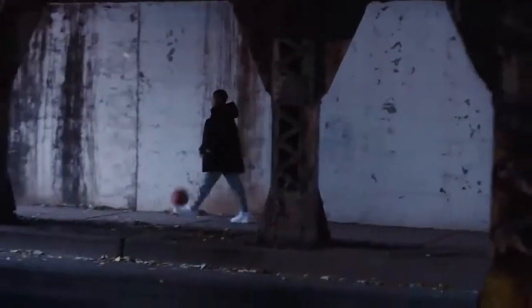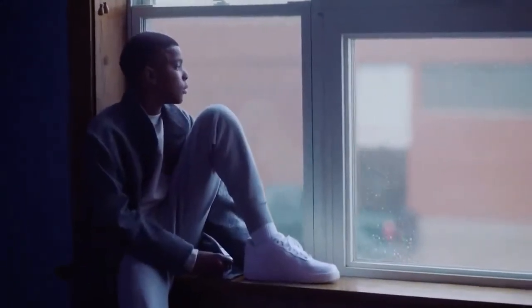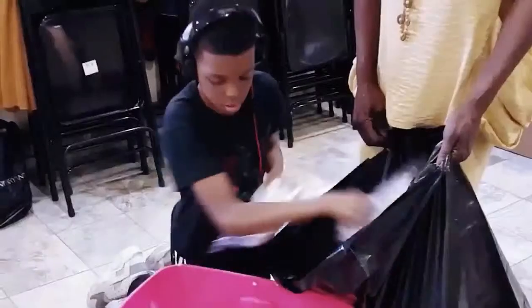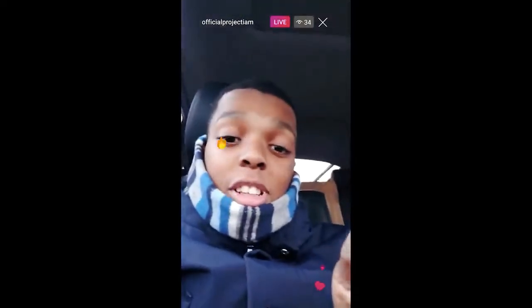You're never too young to make a difference. We can do anything we set our minds to. My name is Jaquil Jackson. I am the founder and leader of Project I Am. I grew up in the south side of Chicago, surrounded by givers. My aunt made sure to expose us to the side of reality where not everything is perfect. That's why I started Project I Am, with the goal to build awareness and fight homelessness. It's freezing right now. Can you imagine having to sleep out here? Just never forget that homeless people are people too.